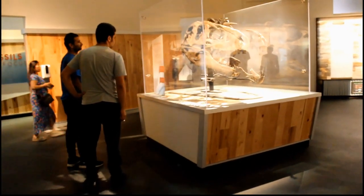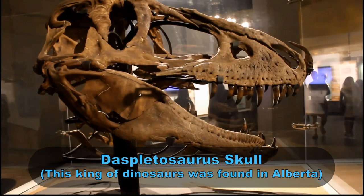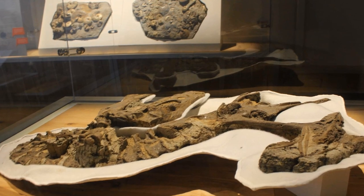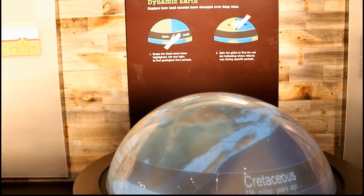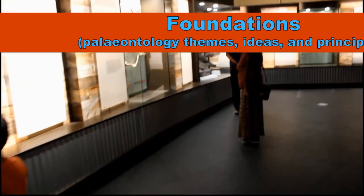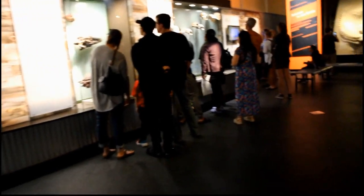This skull is of a Daspletosaurus, hopefully I'm pronouncing that right, which means frightful lizard. It was the king predator of its time. The museum is divided into sections. We now enter the foundations area, which introduces visitors to key themes, ideas, principles behind the study of paleontology.